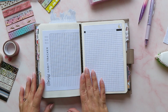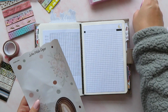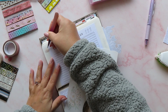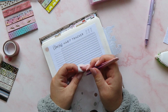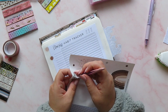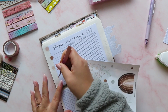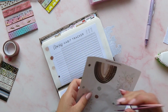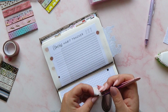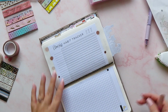I feel like I want to put a little bit of deco on this, but I don't know what. I'm going to use some of these dots off this sheet, I think. Maybe just the brown ones. I just feel like it needs a bit of something. So we'll just do a bit of this. Bit of this, bit of that. We'll just make it work. Okay, that was kind of cute.